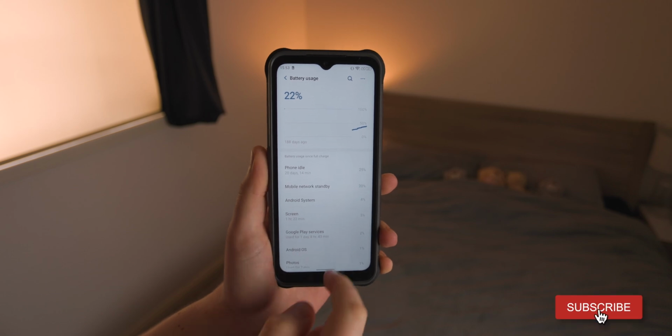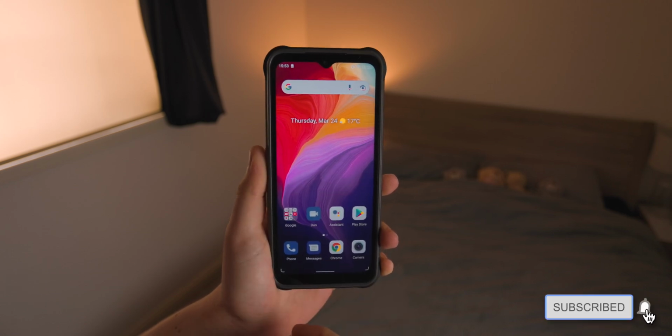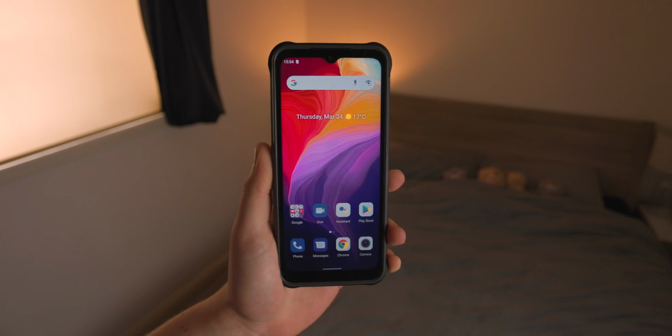This smartphone has 25-hour screen on time video playback. That's just blown my mind. I mean, using this thing, the battery life is just insane. The best smartphone I've ever reviewed in terms of battery life.